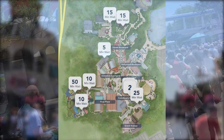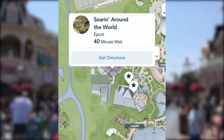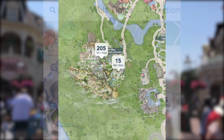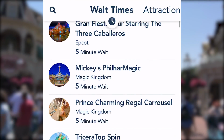If you're looking for the wait times on your My Disney Experience, it's that map on the landing screen. The first thing you see, you just sort of zoom in on that and find the park you're looking for, and you can see all the wait times. You can also click the little button at the top and it'll pull down the wait times and you can see them listed instead of having to look at them on the map.